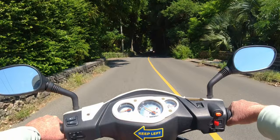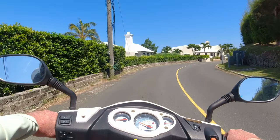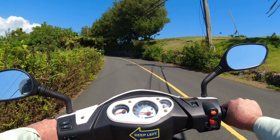You're welcome. I tell you, when you're on a scooter and you're riding through Bermuda, it's just spectacular. Even the side of the roads are just nicely landscaped. Look at some of these buildings here. Look at all that vegetation. Look at that golf course.